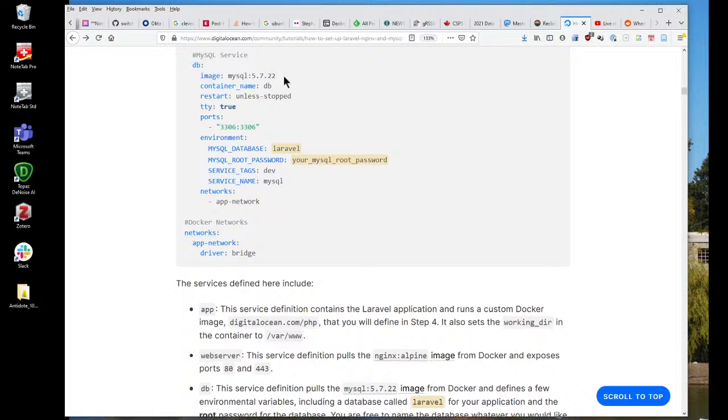Now for the MySQL, same thing, right? We're just grabbing a predefined MySQL image. Ports, we're mapping from 3306 to 3306. These are the standard MySQL database ports. Environment, these are again environment variables that will be available locally. This is the name of the database. I would need to type in my password here and then some service tags.